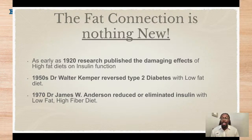The fat connection is something that's been known for a long time, for over 100 years at this point. As early as 1920, research published the damaging effects of high-fat diets on insulin function. This is nothing new. In the 1950s, Dr. Walter Kemper reversed type 2 diabetes. How? With a low-fat diet. In 1970, James Anderson reduced or eliminated insulin with low-fat, high-fiber diets.